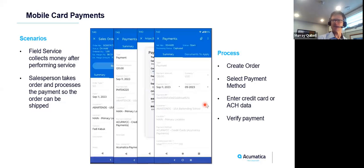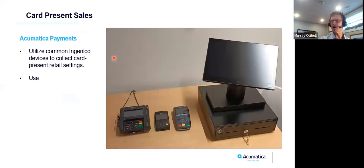This is just a quick snapshot of some things regarding the mobile payments. Again, it works if you're a mobile field service company, or if you're in the field with a salesperson with a sales order, things like that. So you can capture credit card information right there a little bit easier. Card present sales: again, you can integrate it with terminals to process card present sales.